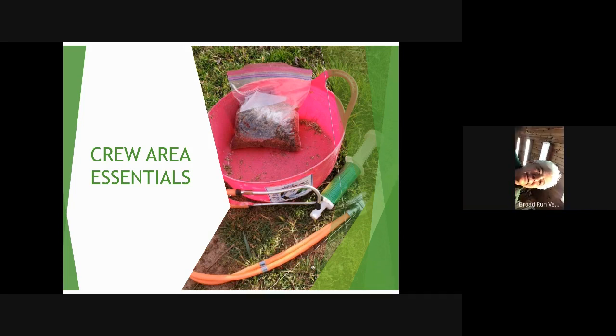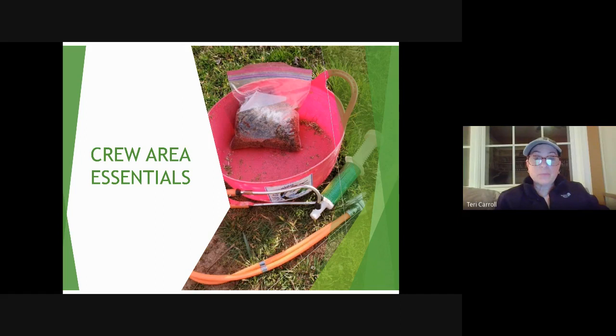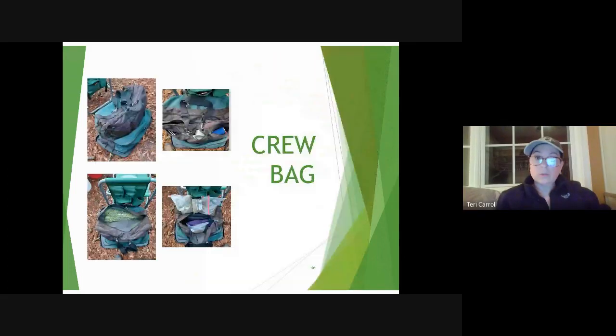So with crew area essentials, I think if we go to the next picture. Well, my point with this particular picture was that we were at a ride, and someone that was doing the Fort Valley ride arrived with a pile of things that looked exactly like this. She had food for the horse, a stethoscope, a bucket, and electrolytes, and that was all she needed to get through. So that was my point in this particular picture.